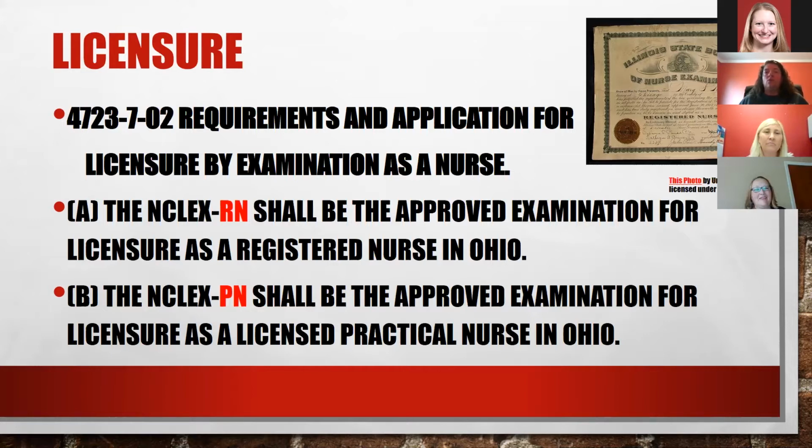Right now, there have been modifications made due to the COVID-19 pandemic. However, under typical circumstances for a registered nurse, your exam can be up to 6 hours, and it would be anywhere from 75 questions to 265 questions. They do evaluate it, and you are notified, I believe, within a week of whether or not you pass. The same holds true for the PN, except there is a minimum of 85 questions.